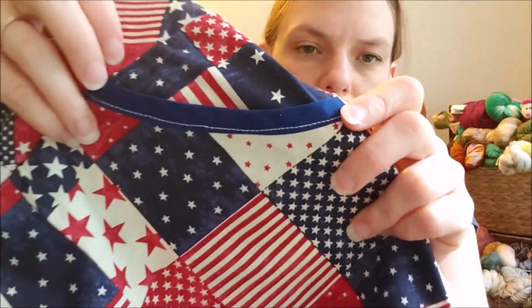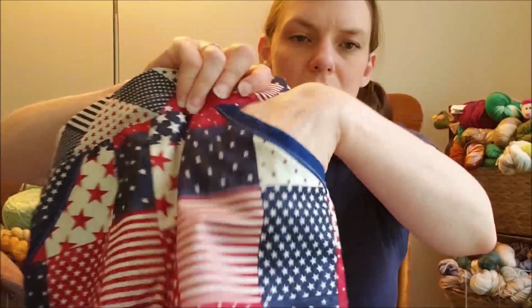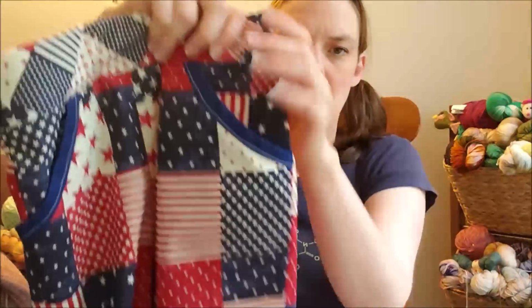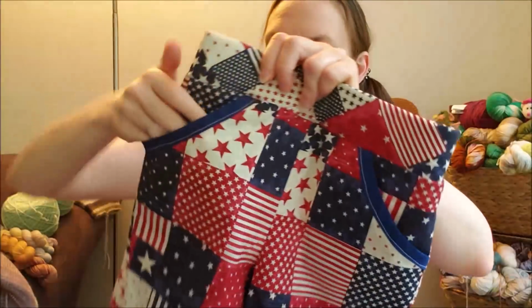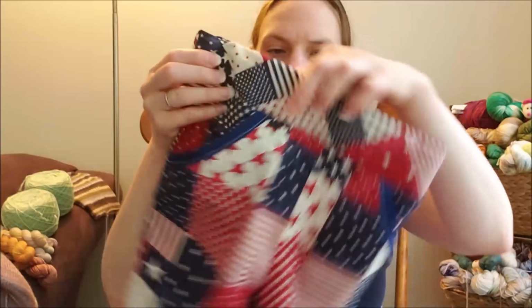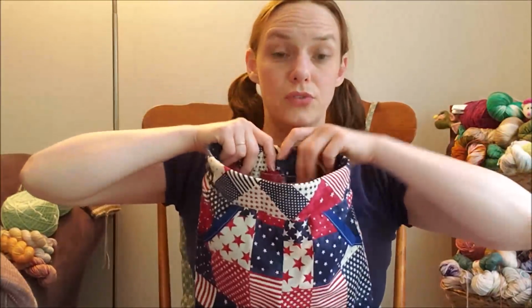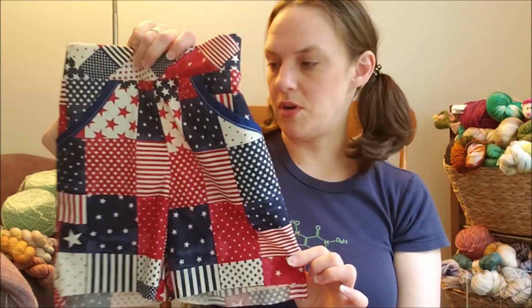There's bias tape along the pockets, and the pockets are pretty large. So Megwin said she was excited about having nice big pockets to collect things when she's outside. And, you know, imagine like a child's hands in there. They're much larger for her than they are for my full grown hands. So yeah, I think they turned out pretty cute.